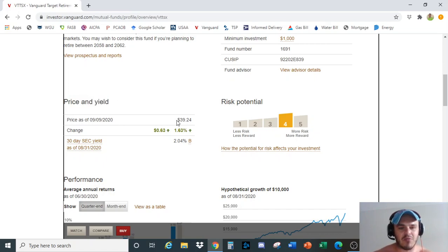Now, this is the price of a share, one share of the mutual fund. This is not the price of the entire mutual fund. If you want to buy one share of this target retirement mutual fund, you have to pay $39.24. Now, the way they calculate this price is by taking all the assets, all the bonds, all the stocks, whatever that's in this portfolio, and they divide it by the number of shares. And that tells you what the price is per share.